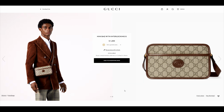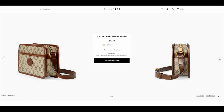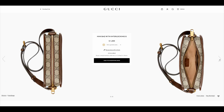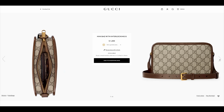Now, men's Gucci, do not sleep on men's Gucci because they have great designs. This is called the mini bag with interlocking G, and this is $1,200 US. This looks like a really practical everyday bag. I love structured bags, and this looks quite structured. So it doesn't have too much hardware. The logo on the front is actually the leather that's been stitched into the shape of the GG. You can see here in the mod shots, it's worn by both men and women. Definitely a great unisex bag.